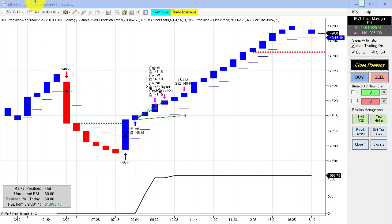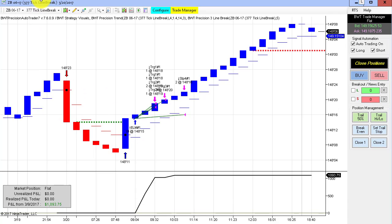Next up is the 377 tick version of that line break chart. So this has less bars and is less sensitive to pullbacks or whipsaws, but this has actually been probably the most consistent. It's just that once again, I'm getting stopped out prematurely.